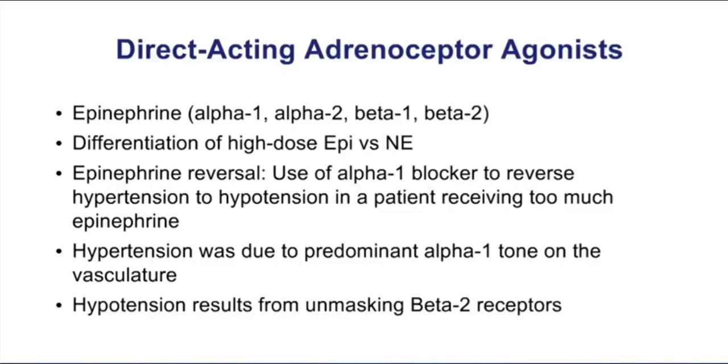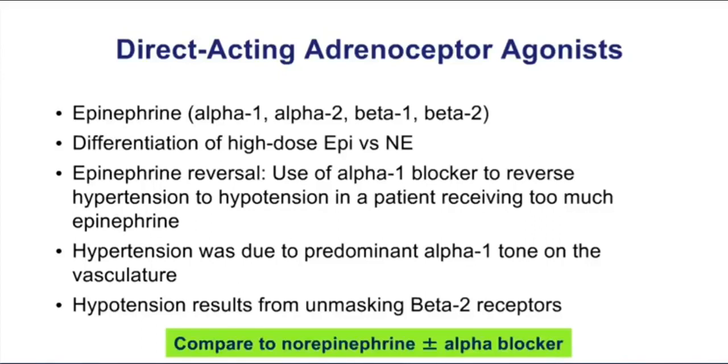Why is it that epinephrine can cause you to go from a hypertensive state to a hypotensive state, but norepinephrine could not? That's because of epi's ability to stimulate beta-2 receptors. When I block the alpha-1s, it's almost as if epinephrine says, that's fine, I will stimulate the betas, including beta-2, causing vasodilation and dropping the blood pressure. The key to this experiment and the key to differentiating high-dose epi from norepi is to look at the part of the experiment that has an alpha-1 blocker present. If the alpha-1 blocker returns the pressure to normal, that was norepinephrine. But if with the alpha-1 blocker you see the pressure go low, hypertension to hypotension, that is epinephrine reversal.